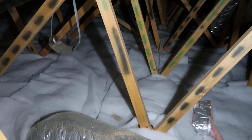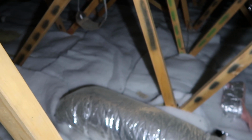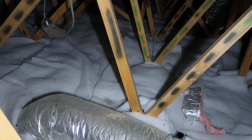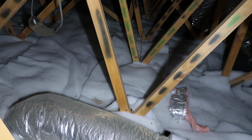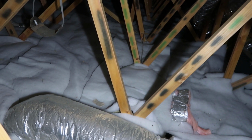So here we are in the roof, as you do. You'll notice the insulation, we've actually got it over the boards and everything, because the insulation in your ceiling will actually start compacting. It's a good idea to try and cover that up if you can with whatever kind of fluff you can get.